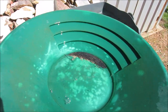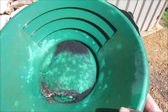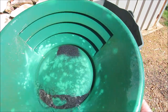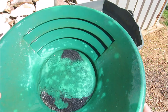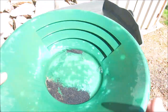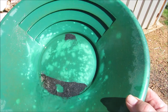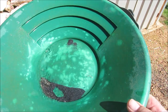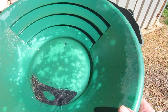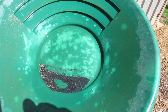Have a look. Let's have a look, guys. I only want to see one little small speck, that would be cool. And if there is fine gold in here, I could be just panning it back. It could be just coming back with the sand, because it'd all be the same size. No, can't see anything, guys. Okay, I'll do some more pans.